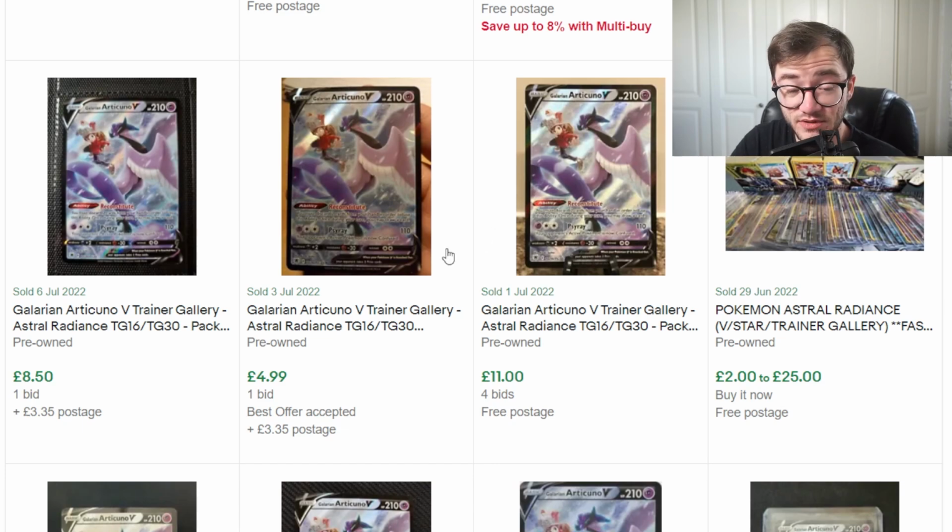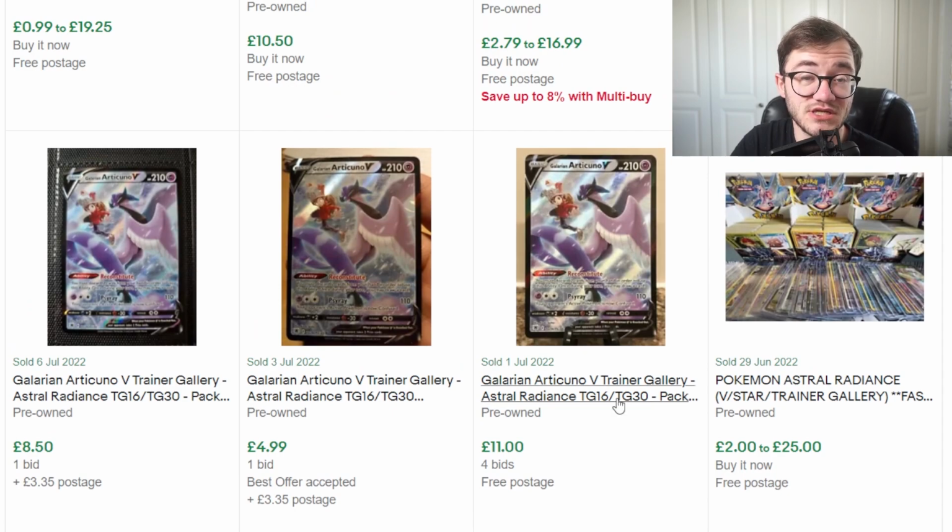Yeah, I would say anywhere between, what, £5 and say £10 on average is a pretty good deal for this card. I'll be quite happy even to pay £10 for this card. In all honesty, I think that's a really good deal. This is a stunningly beautiful card, and I would definitely pick one up whilst you still can and add it to your collection. I'm definitely going to add it to mine. I'm on the hunt for all the Articunos, and this is definitely one I want.